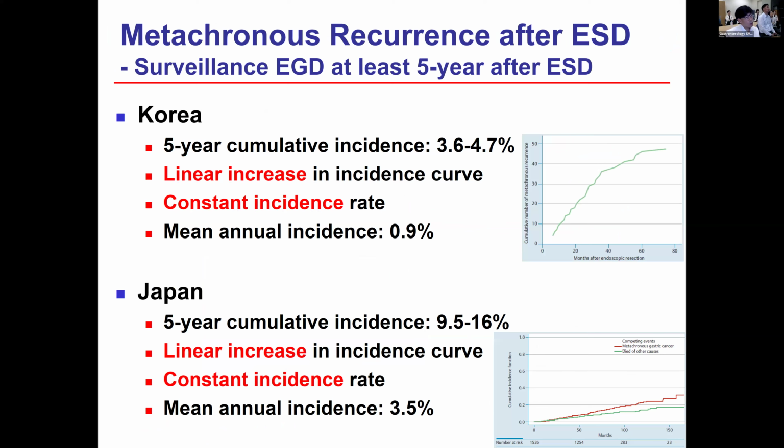Given this data showing a consistent incidence rate of metachronous recurrence over more than 5 years, surveillance endoscopy might be required for at least 5 years after the curative ESD. When to stop surveillance EGD would depend on the patient's age and comorbidity.